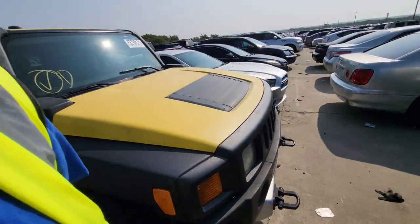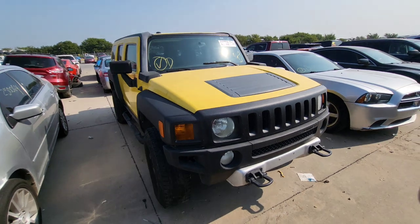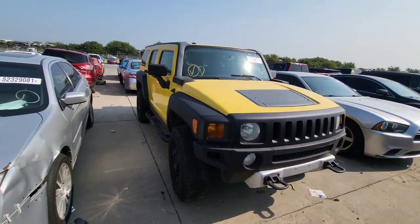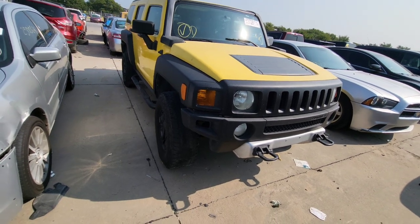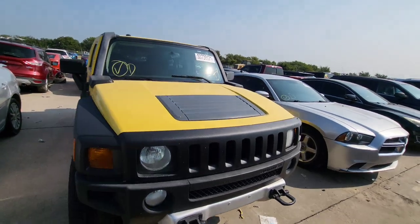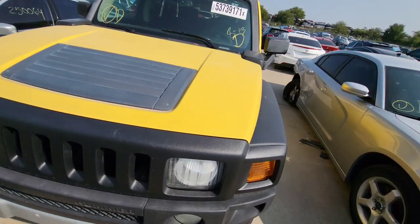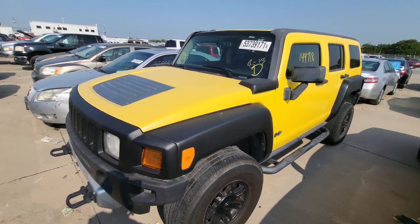Yeah, I know you guys are gonna say, well, TK, you should start it. Well, here's the thing with that, guys. Unfortunately, at this yard, they don't leave keys with vehicles. You know, every yard is different, and all it takes is one or two people to really screw it up for everybody, and that's why there's no keys here. I don't have to get into why that is. I'm sure you guys can figure that out. But that's enough of this one. Let's go on to the next one.